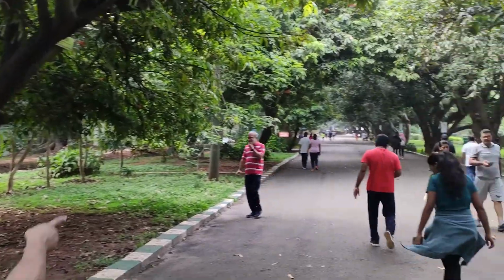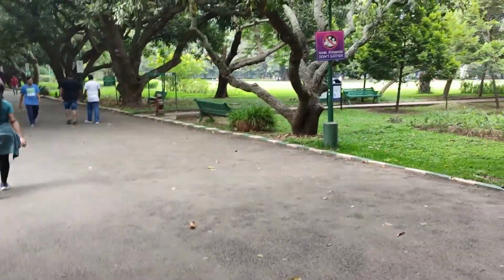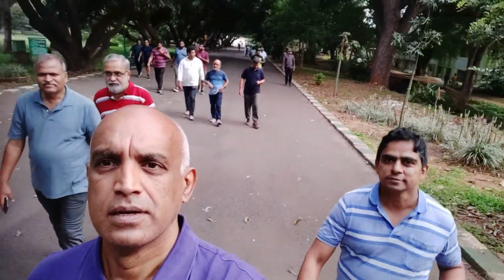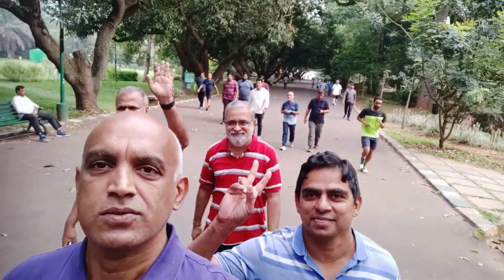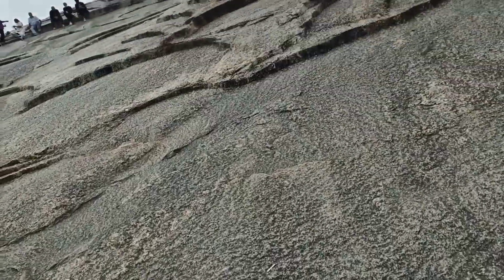So as you can see here, we have so many walkers, and we are also walking and enjoying our walk along with the friends. At the same time, we're searching for our other four friends who have parked a car in the other entrance, and then we are using Google Map to actually go and find them because it's such a vast space. Let's see if we can find them. We are just going there, and we can see them. They are somewhere near the rock area, so we're just walking towards that.